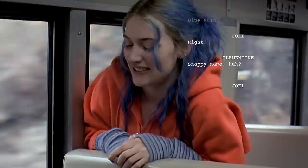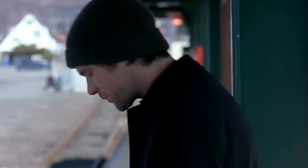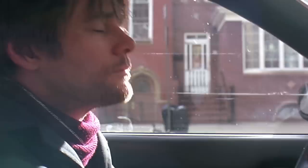Their opposing personalities are laid out. If Clementine wasn't such an extrovert, their romance would never happen. When you're writing your meet-cute, remember that it all starts with the characters. If your protagonist is an introvert like Joel, the nervous neutral tends to be a great option.